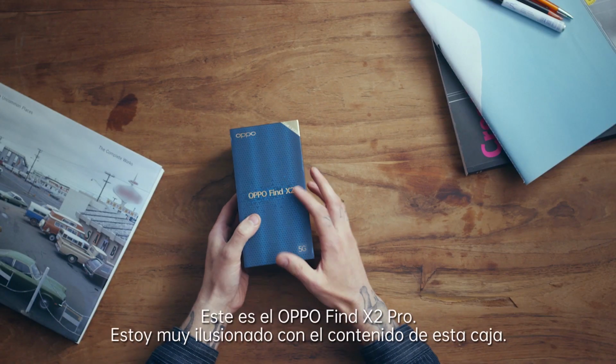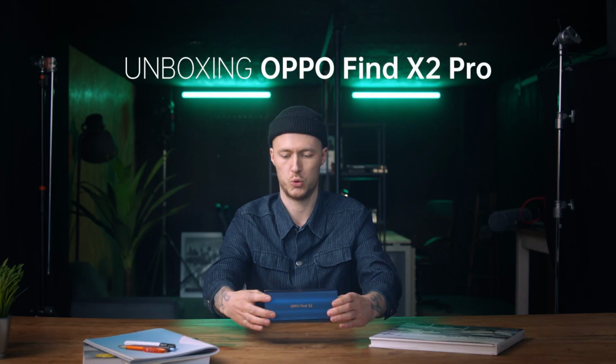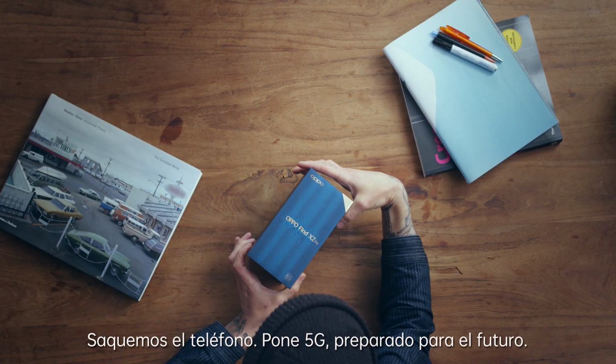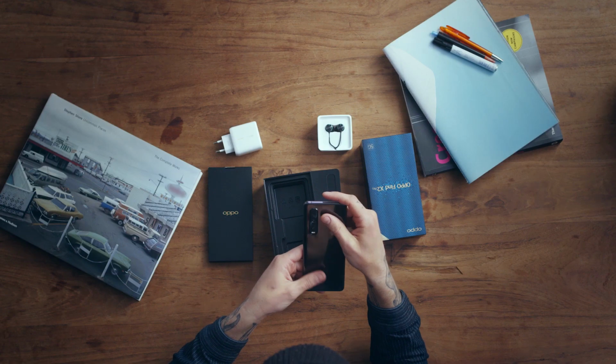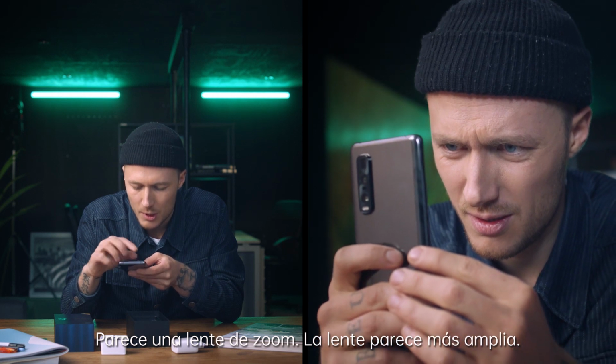This is the OPPO Find X2 Pro. Very excited by this box. Let's get the phone out. It says 5G, ready for the future. I'm really curious about the three cameras. Really looks like a zoom lens. This really looks like a wider lens.